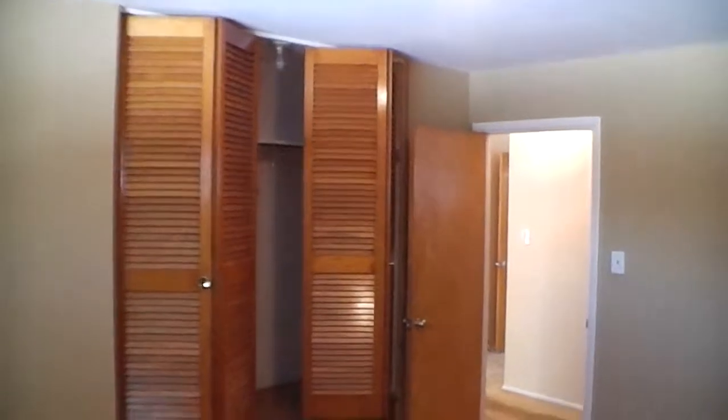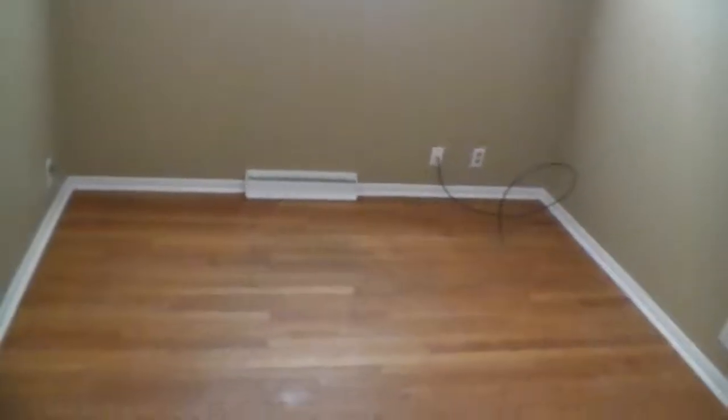Some light here, and we can see what we're doing. This room's approximately 12 by 14. It appears this is one of the smaller rooms, about a 10 by 10. Again, this home's been freshly painted throughout and newly remodeled throughout.